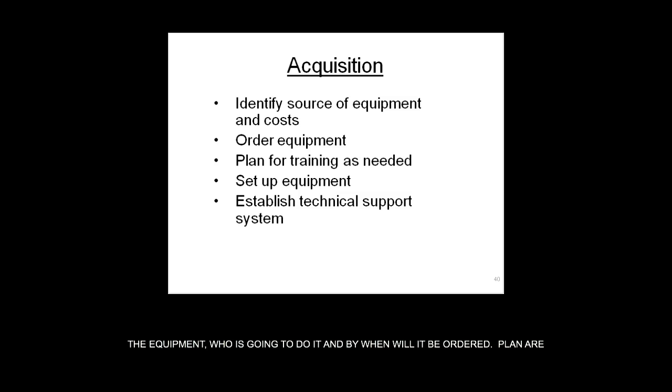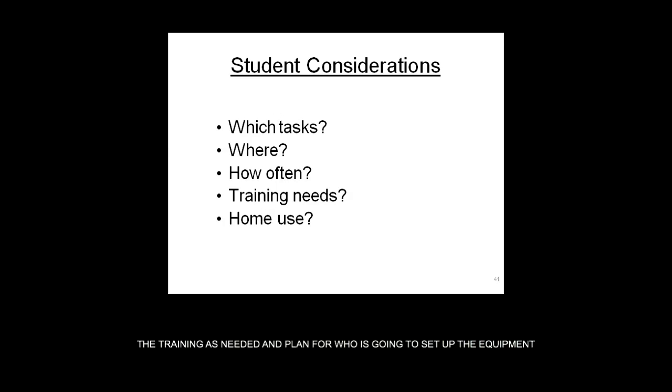So find out what the process is for ordering that equipment, who's going to do it, and by when it will be ordered. Plan for the training as needed. Also plan for who's going to set up the equipment once it's received, and establish your technical support system. Very important. Okay, so someone needs to follow through with each step and handle any roadblocks. Right, and there are roadblocks. There can be roadblocks. This is where a lot of things get bogged down.